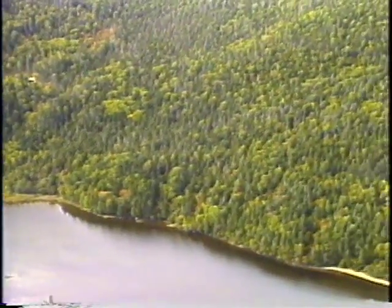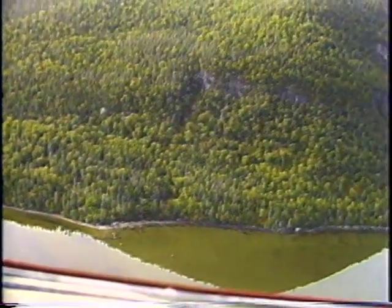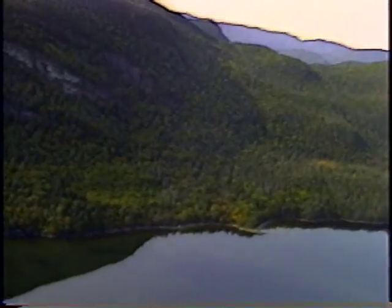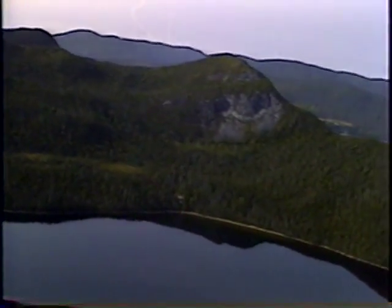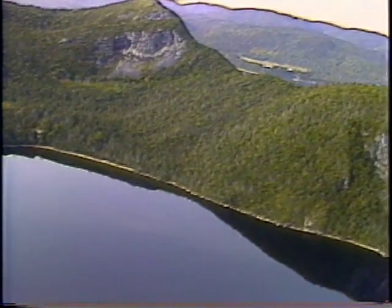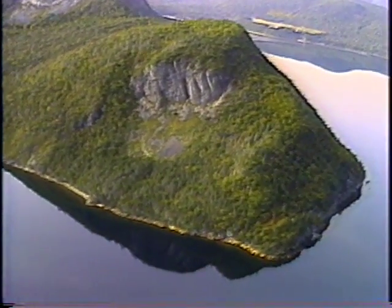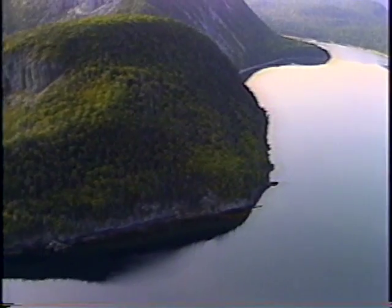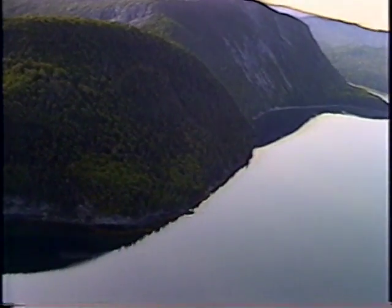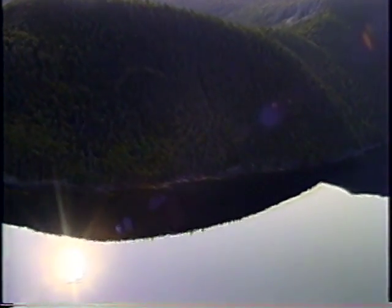We now proceed back west along the south side of Southeast Arm. Some boulders in the flats here. The mouth of Southeast Arm. Some cliff development in the rocks as we come around the point. A little bit of a platform below the waterline. And we're looking at rock outcrop all along here, some cliff development.